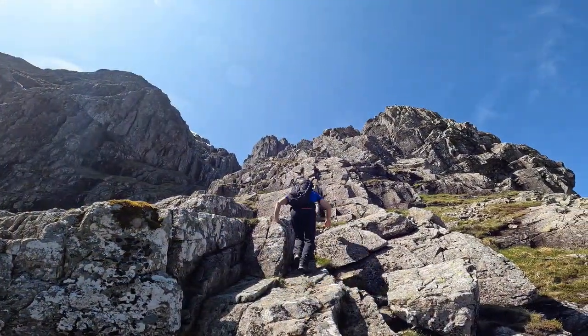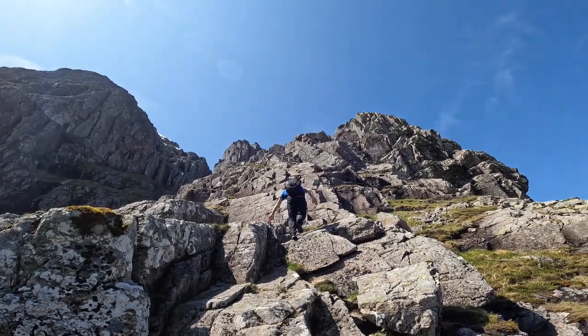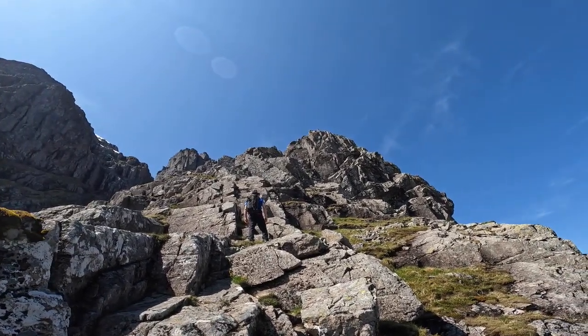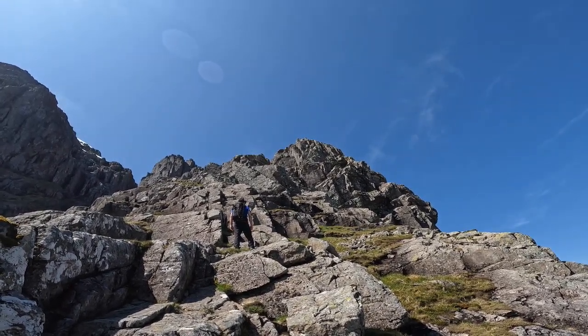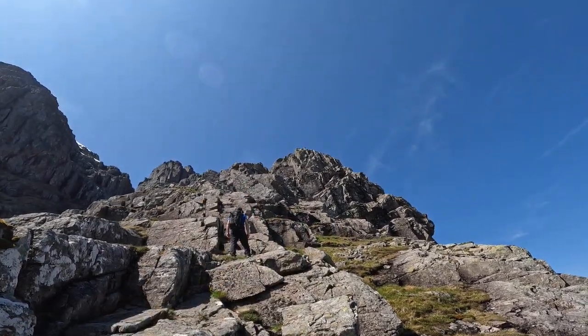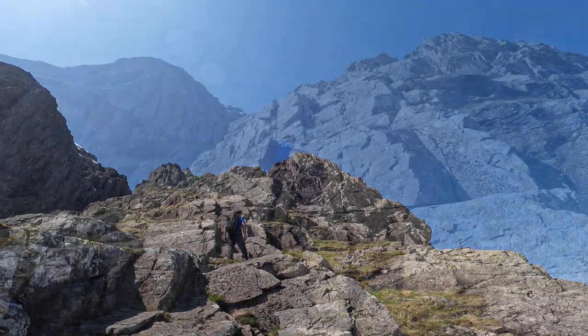So we're just picking our way through now some relatively easy ground in between crux 1 and crux 2. There's some guys further up ahead of us. I'm not sure if they're on the scramble path or not. I don't think so. It's not where I remember it being, but I'm not sure. But I know we come in round this side and into it. But yeah, need to see when we get there.